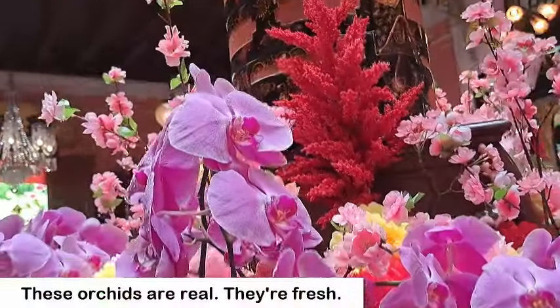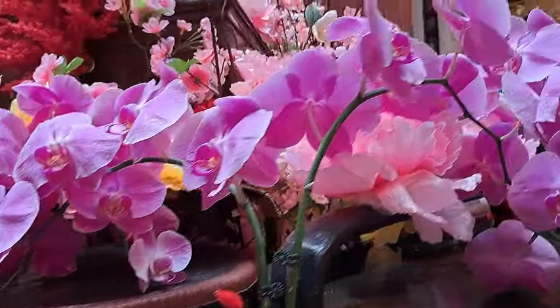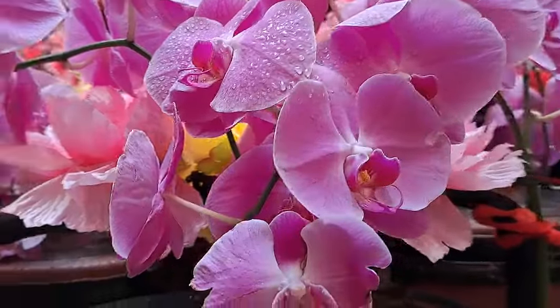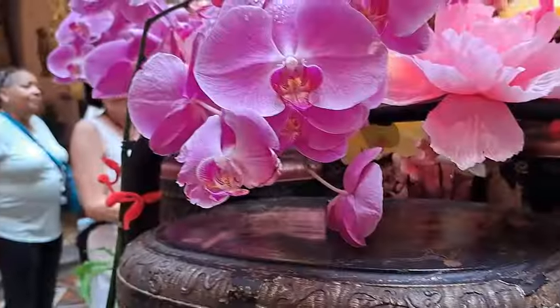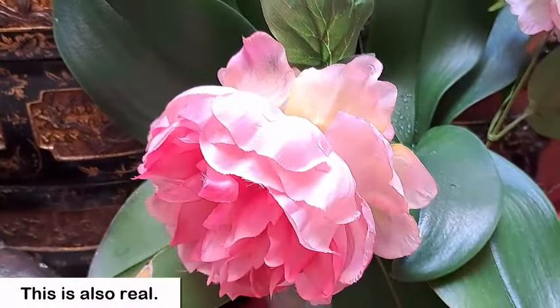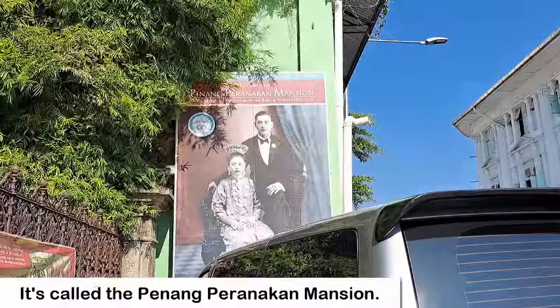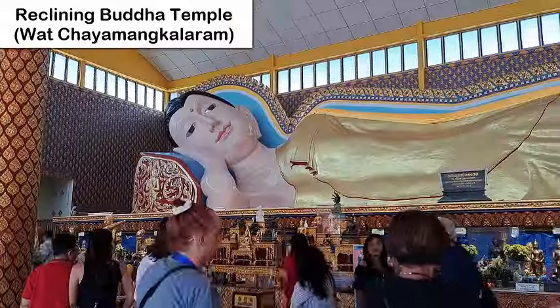These orchids are actually real. They look real, but they're fresh. They're fresh orchids. See, there's a little bit of mist. I think this is real. Look at the leaf. It's yellow. It's called the Penang Peranakan Mansion.